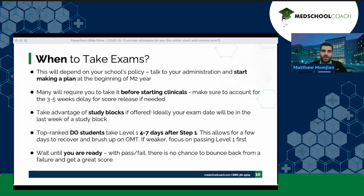So at the beginning, try to be realistic, talk to your tutor, talk to your school officials about how you've done so far and what you think is going to do well for you going forward. Just to kind of close up, don't take it until you're ready. Pass-fail, you can't redeem yourself with a killer score anymore. So you really want to get that pass the first time and get it behind you.